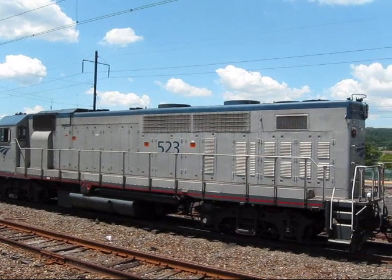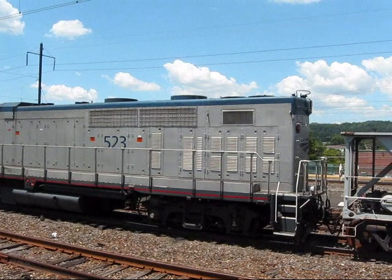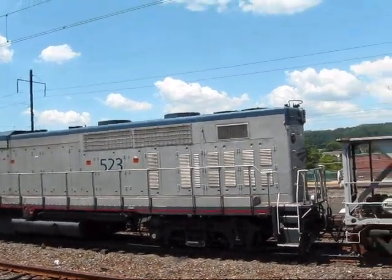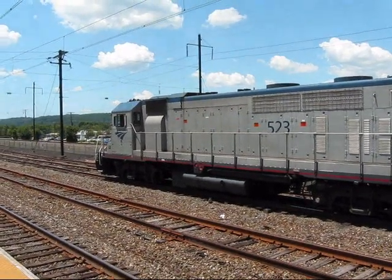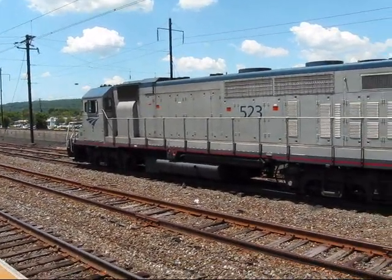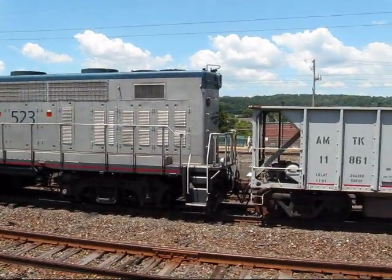Did they just shut it off? Oh, cool. Well, anyway, they shut it off. I guess they're going to conserve fuel. Wow, now I know what a G38H-3 sounds like when it's shut off. Wow.